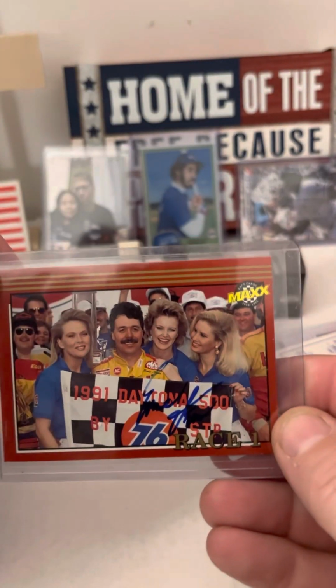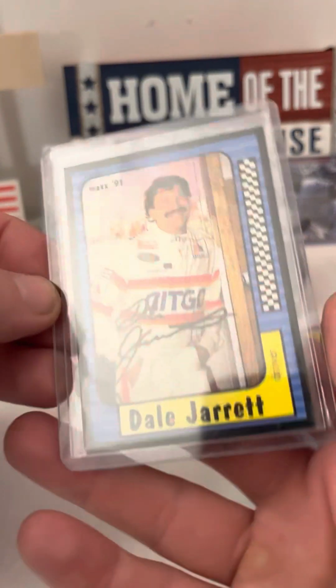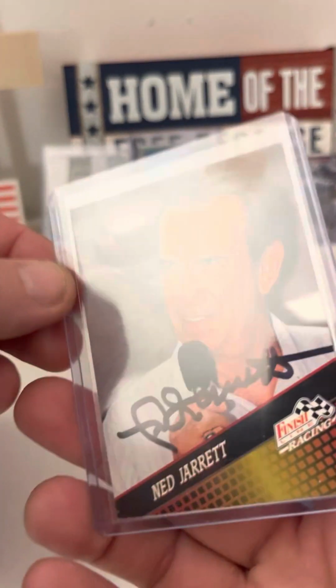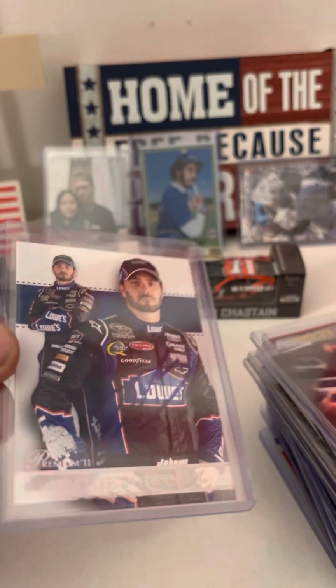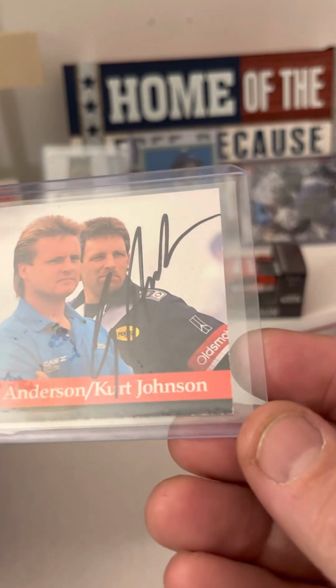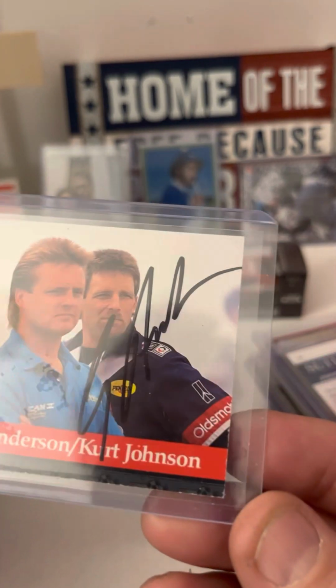Ernie Irvin. Dale Jarrett, I used to love that guy. Ned Jarrett, one of the greatest announcers in NASCAR history. Jimmy Johnson, kind of hard to read. If you get the right angle, you can see it, but Jimmy Johnson, one of the greats. And then this one, Greg Anderson and Kurt Johnson. I believe this is Anderson, I believe, that signed it.